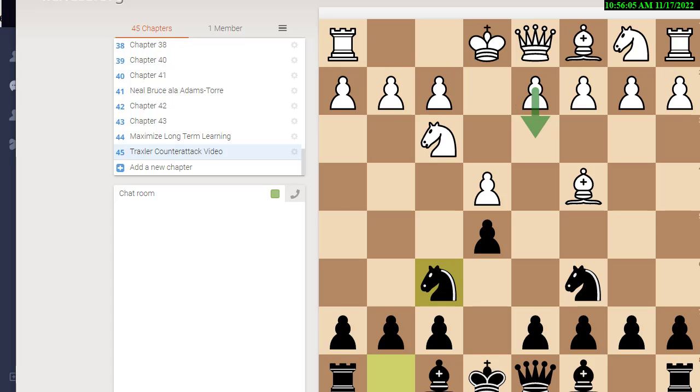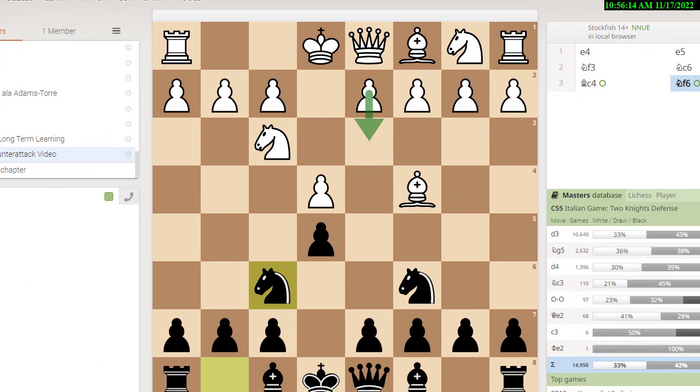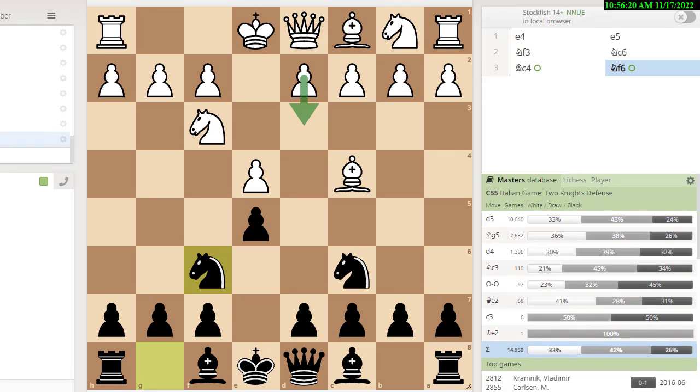The master database, well, let me move the database over so you can see it, because right now you can't see the database. All right, let's put the database to the right. All right, you should be able to see the board and the database now. So you can see d3 was played 10,600 times, and the old main line, knight g5, was only played 2,600 times. So modern grandmasters want to play this like a Giuoco Pianissimo.